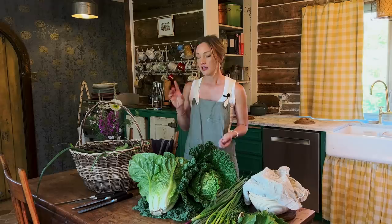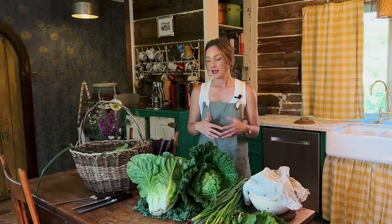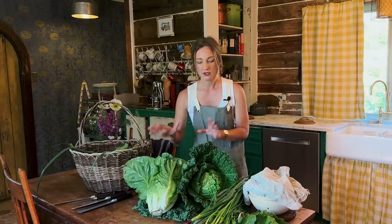Collard greens love the heat. Kale will tolerate it through the summer, although it tends to get a little bit bitter. But green season is coming to an end now. And instead of these tender greens, we're going to be eating cabbage.